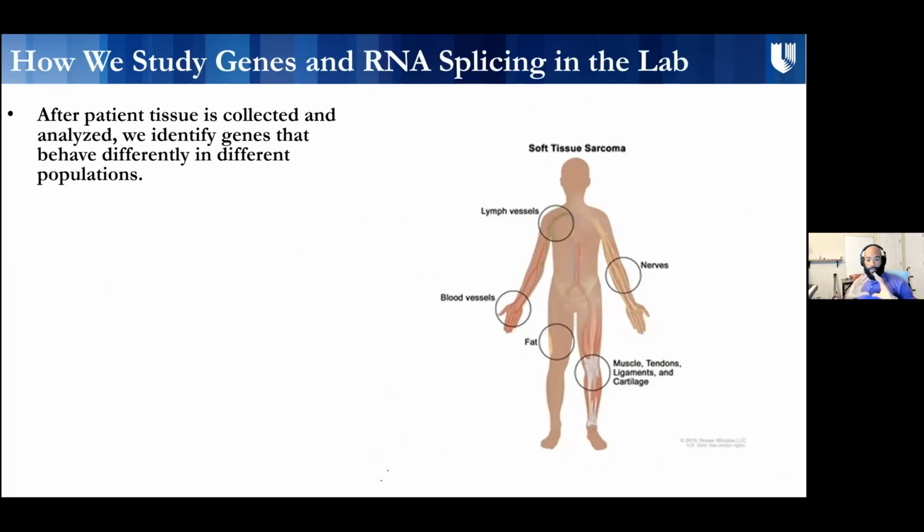So, okay, I've given you the what and the why we're studying this, but now I want to talk about how we actually study this in the lab. So say we have some RNA splicing studies that we want to look at.